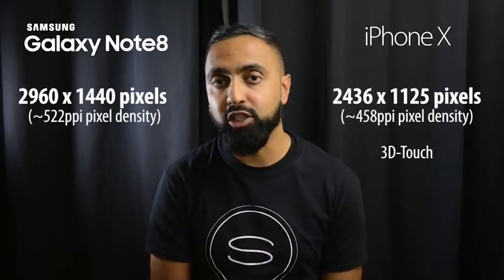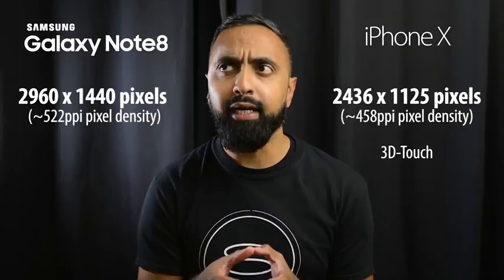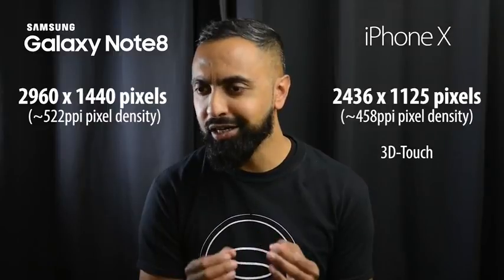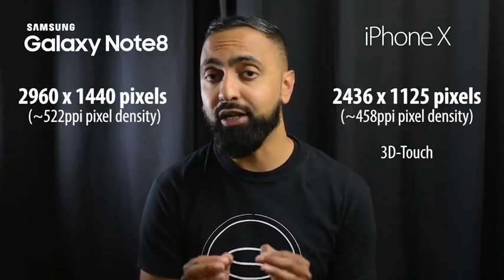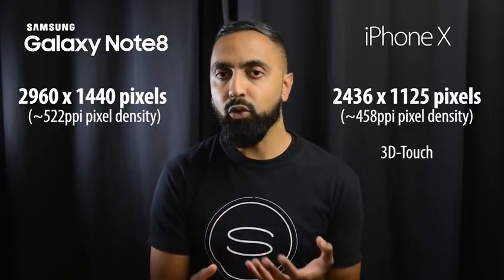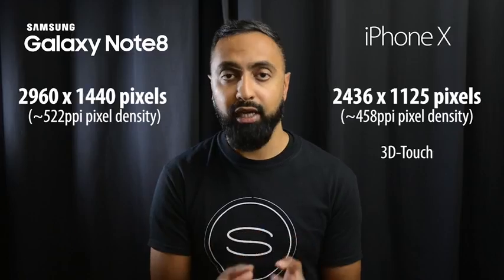In terms of resolution, however, the Note 8 does have a higher resolution even with that larger display, so that's 2960 by 1440, and that comes to roughly about 522 ppi. The iPhone X has a 2436 by 1125 pixel resolution. Apple always do that with some of these random numbers, which I do not get. And that's roughly about a 558 pixels per inch density. Now, both of these do have a very high pixel density. The Note 8 edging out here slightly. So if you do have the device up close, and if you're going to be using it for things like VR, then the Note 8 is going to be a little bit better because of the high pixel density.